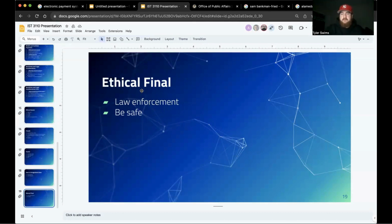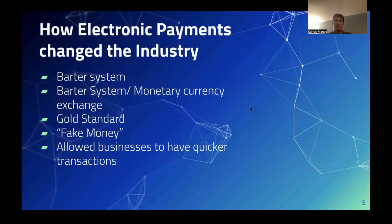All right. Hi, everybody. I'll be discussing how electronic payments change the business. So for those who don't know, we're going to start all the way back.